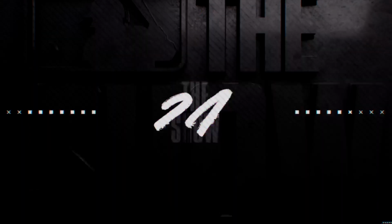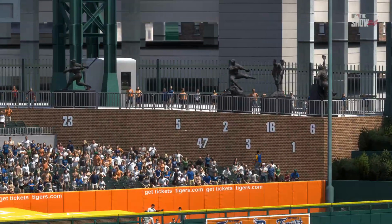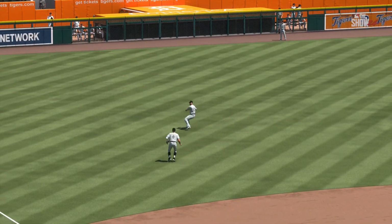Put a really nice balanced swing on it. And when you can rope one into the gap like that, you're thinking extra bases from the first couple of steps out of the box. And he'll feel real good about that one. Could be a chance here for them to start clawing back into this ballgame.